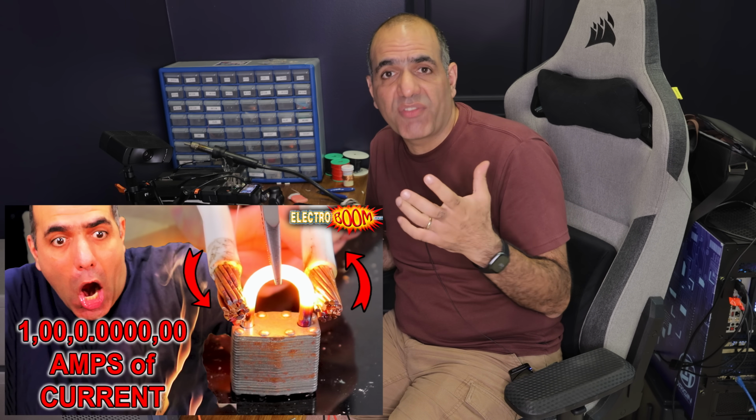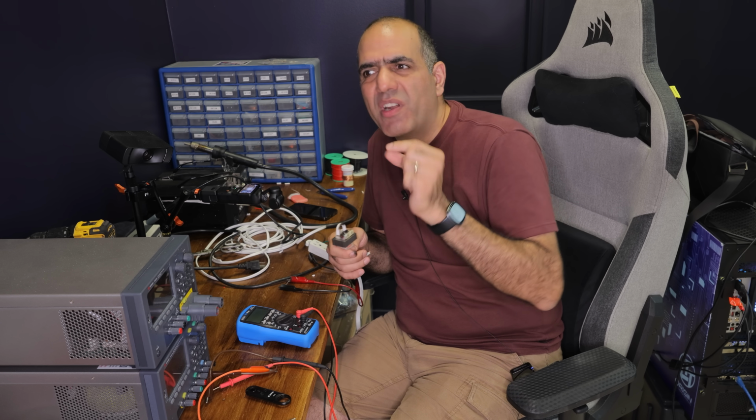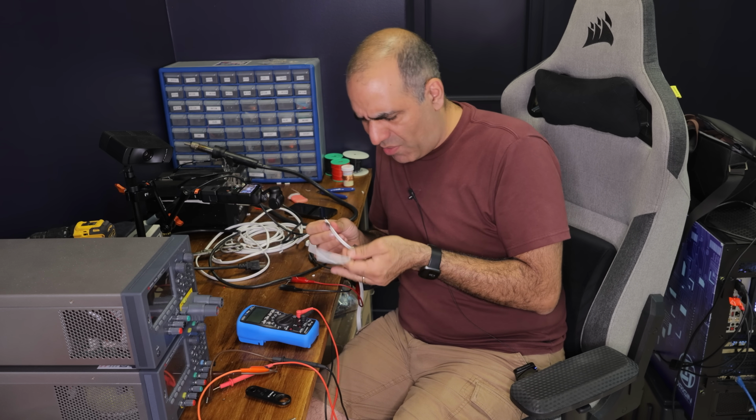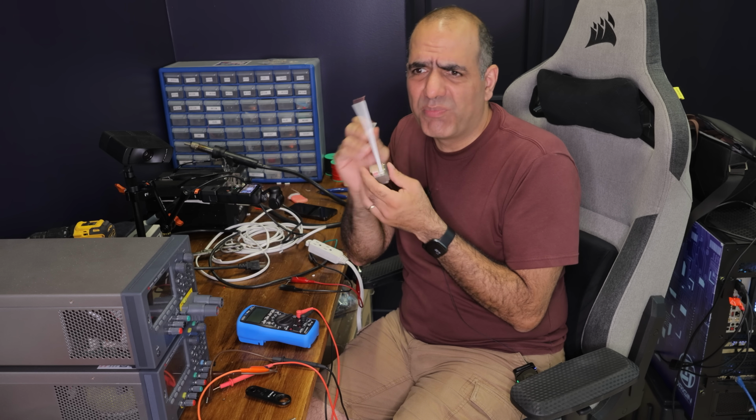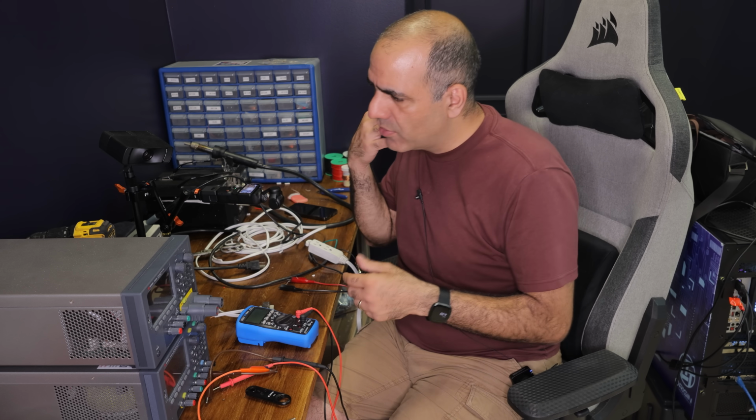I have drawn a ton of current from larger transformers and melted stuff with it. Perhaps the guy's transformer was larger, with fewer primary windings, which makes it less resistive. But I would still think you would need more secondary turns too, because you do need higher voltages to draw higher currents.